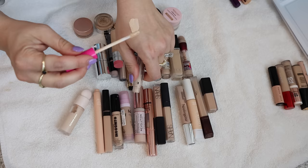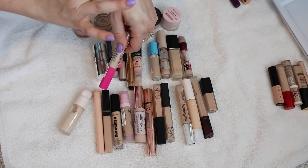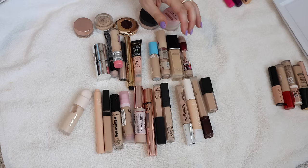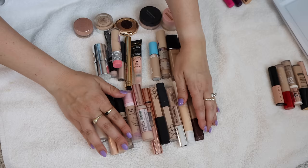Now, shade-wise, it's not great for me either, so that didn't help things, but it's really thin, and I felt like I looked older with this on. It felt like it was sinking into lines I didn't even have, so very excited to get rid of that. This concealer drawer has been one of those drawers that, every time I open it, makes my skin crawl because I knew there were so many things in here I just don't like, so I'm very excited to whittle this down.